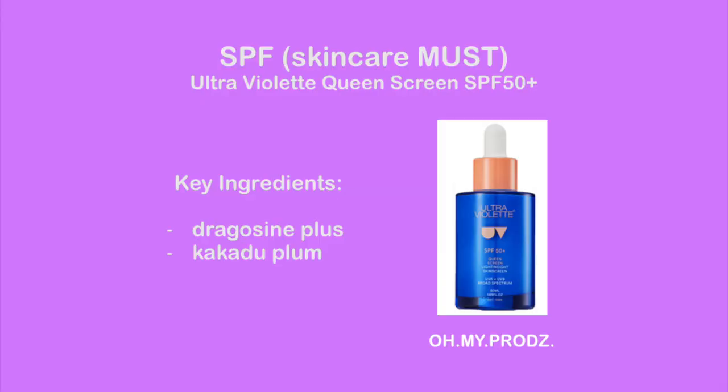Arjun tree extract is chockers full of polyphenols, which help to boost the resilience of skin and protect against free radical damage. Chia seed oil is an ultra hydrating free radical fighter with high proportions of omega-3 fatty acid. This eye serum also incorporates mushroom extract, which has huge amounts of beta-glucan and stimulates hyaluronic acid production.